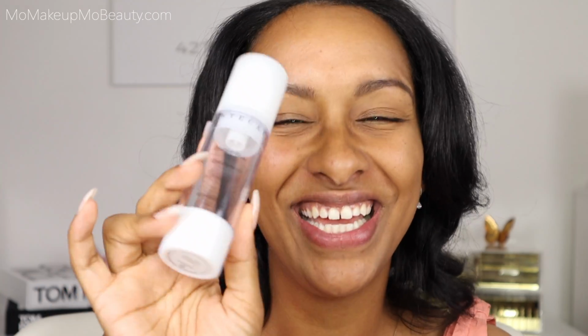I was just so blown away by this product. A Vital Essence. I feel like every time I talk about this product, I'm literally showing you an empty bottle because I use and love it so much. So this is what it looks like. There is a little bit of product left in there and I use it all the way to the end.